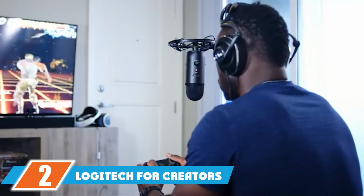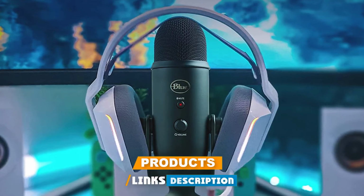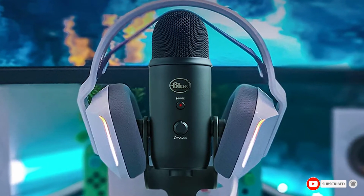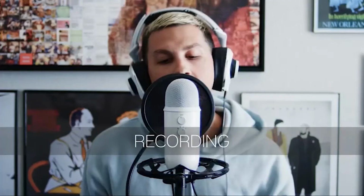Moving on to the next, at number 2, we have the Logitech for Creators Blue Yeti USB microphone. While the Yeti X may be a top scorer, the original Yeti is no slouch. It has 3 condenser capsules as opposed to the Yeti X's 4, but the sound quality is still crisp. You can also set the headphone volume and the mic gain. There's also a mute button and 4 different pickup patterns.